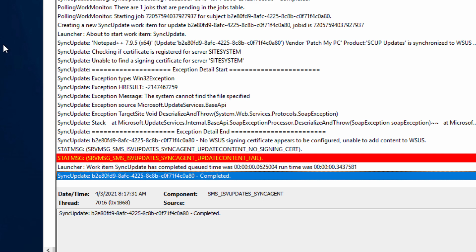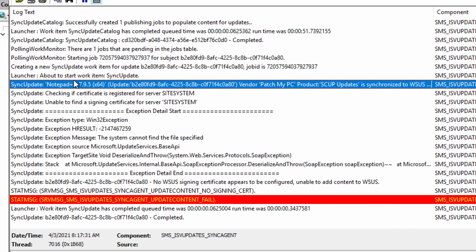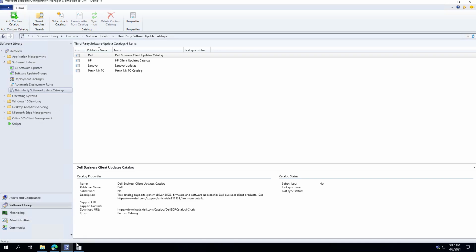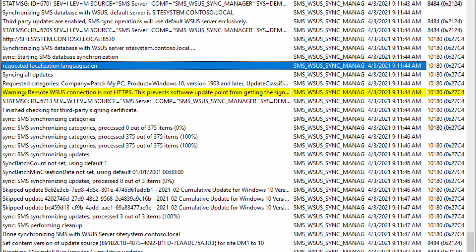Okay, here we go. So we can see that once that catalog finished, it then said, hey, I need to publish Notepad++ with full content because it was enabled for that. But we can see that the issue comes into play is that it does not actually have a certificate for WSUS to sign the update. And that's going to come back to the point where it was unable to automatically generate it. So if we look back at that wsyncmgr log, this is essentially why it can't sign it.